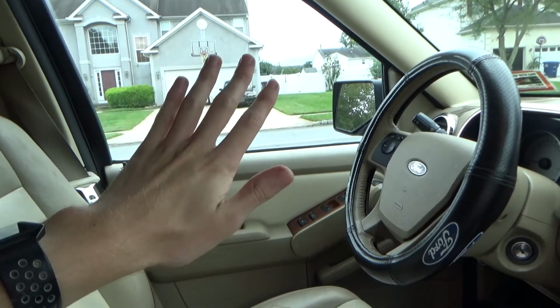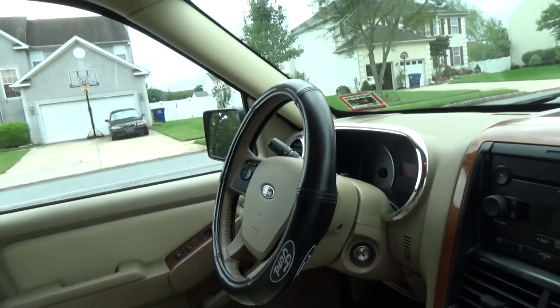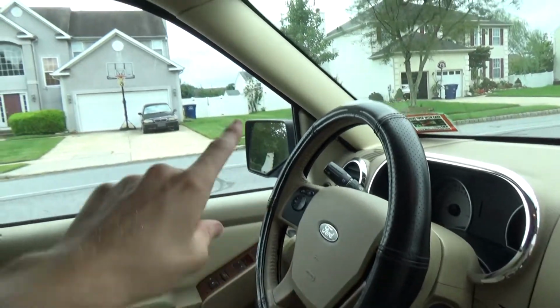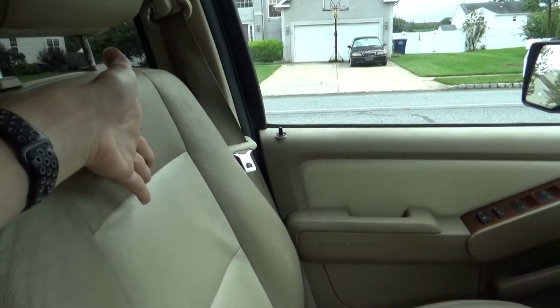Okay, so you're a smoker, or you're not a smoker. I don't care, but stop smoking. But let's say that you bought the car and, oh my god, it reeks of cigarettes. The most you're going to find a cigarette smell is on the beams, right up there, and on the seat belt, and if you have carpet seats, the carpet seats.